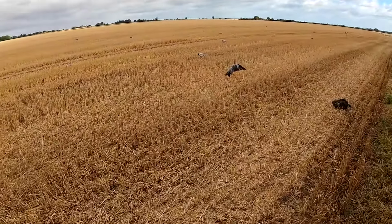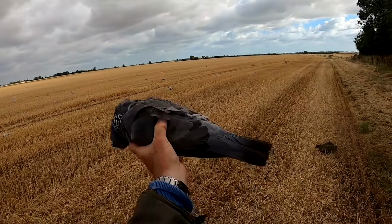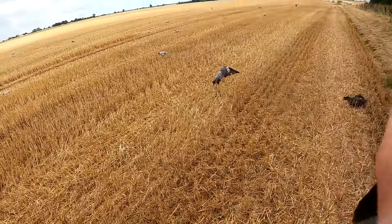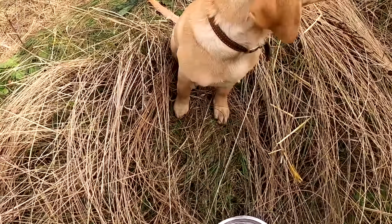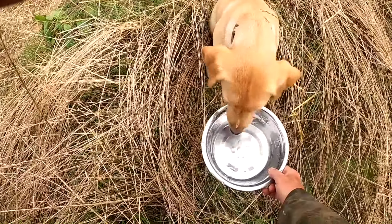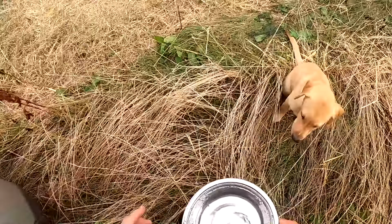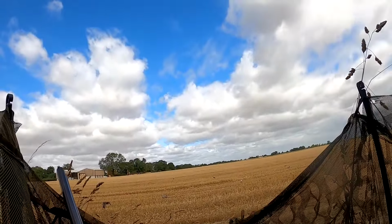Well, that was a fine long retrieve for a little doggy, wasn't it? Yes, it was. There's a good girl. That's a good dog. There we are. I'll save that for later. It's dull for the moment. A few crows about, but nothing much happening.